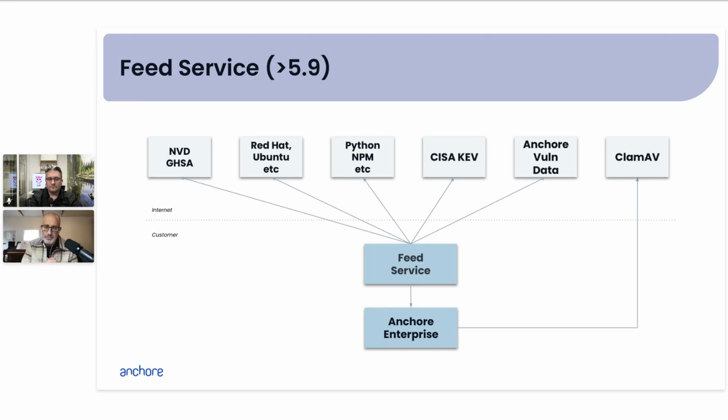There was one variation to that, which is as part of our malware scanning, we do use the ClamAV database. The feed service didn't collect that. That was actually collected by the Anchore Enterprise backend itself. So one sort of incongruous data path there. But the principle being, you ran this software, it went out and got data from these various third parties.